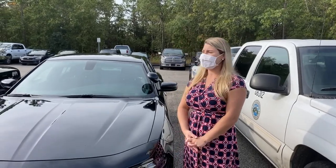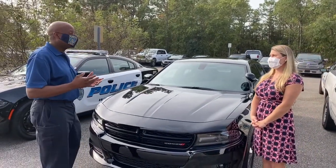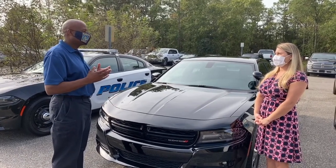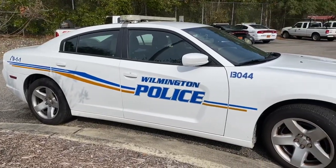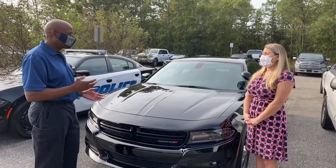And you hit on something that's very interesting. You said our newer vehicles. Correct me if I'm wrong, anything that's above 2014 has the black and white graphics on it. That's correct. And anything 2014 prior has the old graphics. And right now we're still in transition. We have a few of the older cars that are still left in our inventory. But I think we're around 75% of them or more are the black and white vehicles.